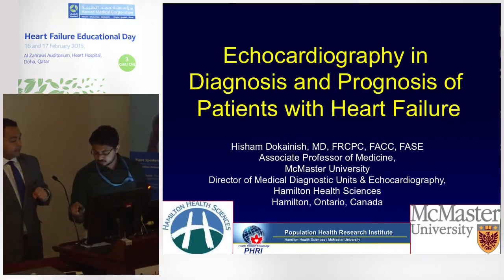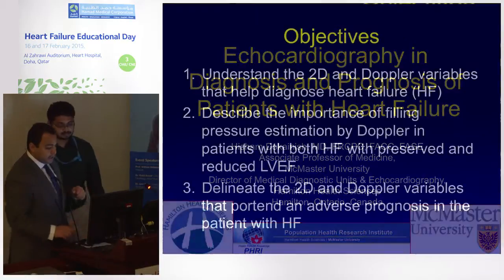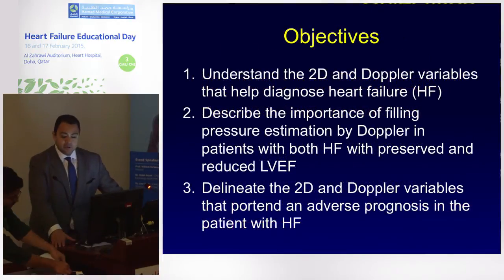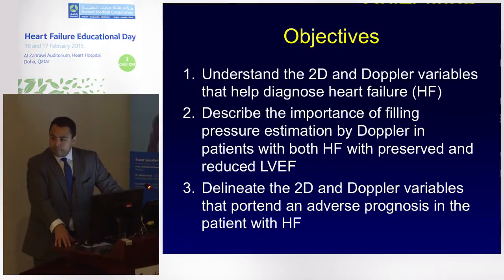So today I'm going to talk about echocardiography in the diagnosis and prognosis of patients with heart failure. The objectives are to understand two-dimensional (2D) and Doppler variables that are used to help in the diagnosis of heart failure. And just to echo what Amr said, echo supports the heart failure diagnosis. It remains a clinical diagnosis in which you incorporate history, physical exam, lab markers, X-ray, and echo or other modalities to make that diagnosis.